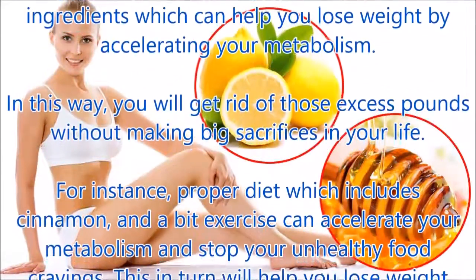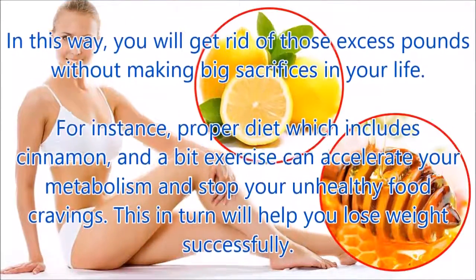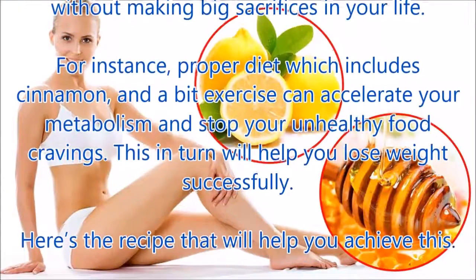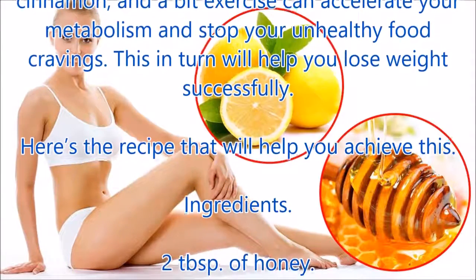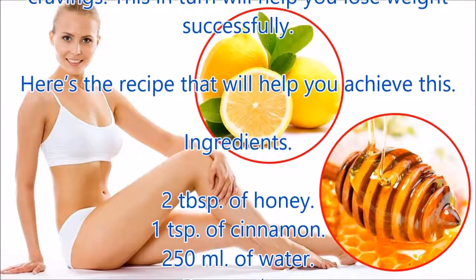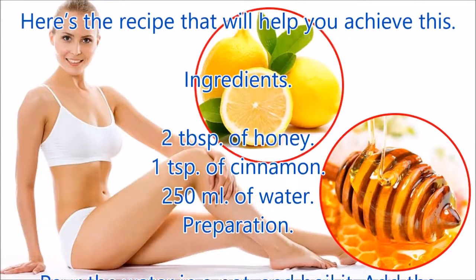For instance, a proper diet which includes cinnamon and a bit of exercise can accelerate your metabolism and stop your unhealthy food cravings. This in turn will help you lose weight successfully. Here's the recipe that will help you achieve this. Ingredients: 2 tablespoons of honey, 1 teaspoon of cinnamon, 250 milliliters of water.